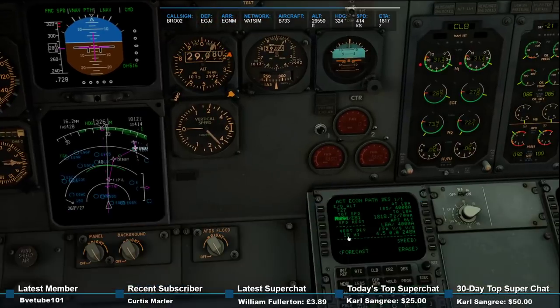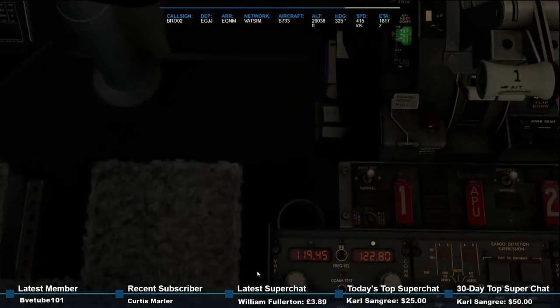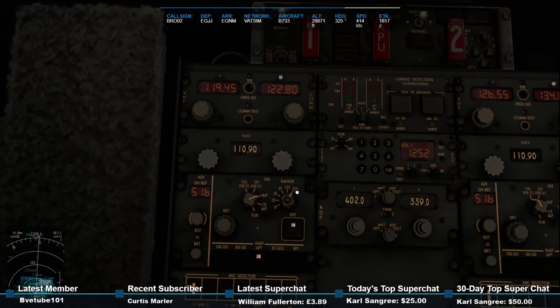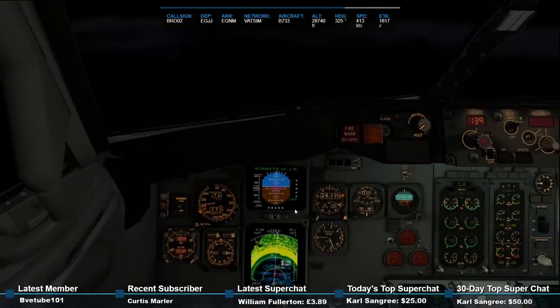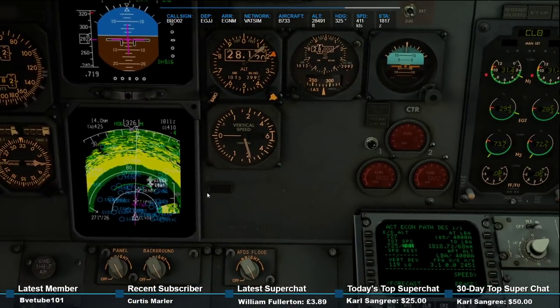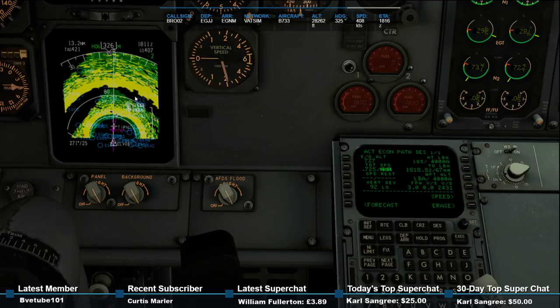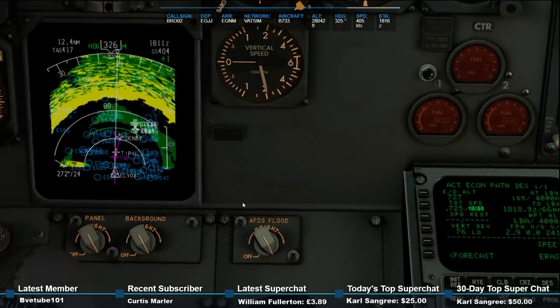Is that weather radar tracking? If I just put the tilt down a bit more, -4. If it is, I'm really impressed if they've modelled that. Is that ground clutter coming in? That's really cool if it is. Oh, look at that. IXEG, they have a full working weather radar with tilt. That is mega if they do. Look at that. I'm sorry guys, that is phenomenal. If that's actually looking at the weather in Active Sky as well, I'm absolutely flabbergasted.